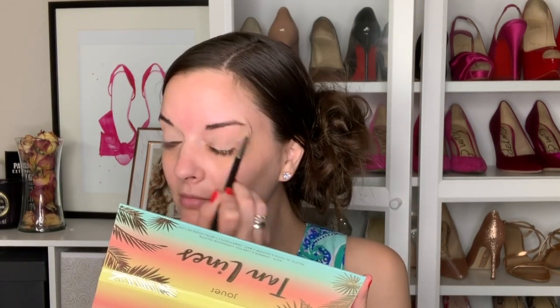Before I get started on my eye look, I'm going to apply my trusty MAC paint pot in Painterly all over my lid to give my shadow something to stick to. For my first eyeshadow color, I'm going to use this top shade, Beachaholic, as my transition shade.